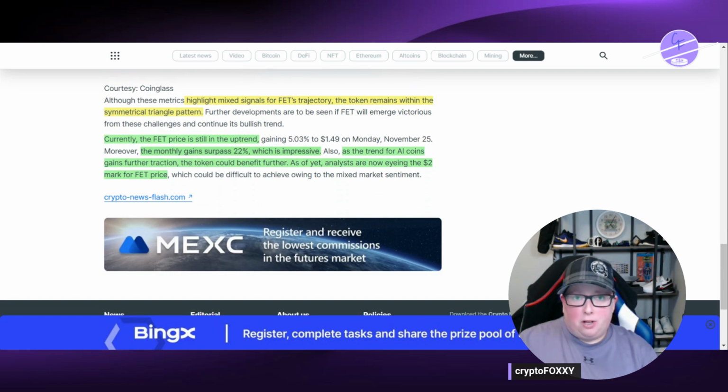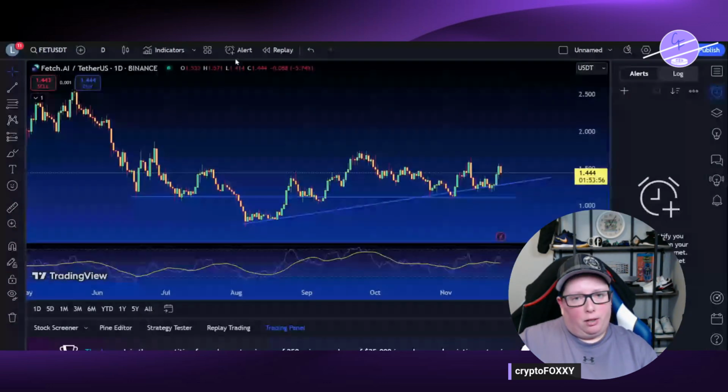22% is very impressive, especially when you're comparing crypto to stocks, where you're lucky to get 2 to 5% over a year. You're making 22% over the month. I think that's a pretty impressive feat, in my opinion. But the trend for AI coins is gaining further traction, and the token could benefit a bit further. As of yet, analysts are eyeing the $2 mark for the FET price. And like I said, if we get that massive breakout after this triangle has concluded, we could potentially see that $3.50 mark.